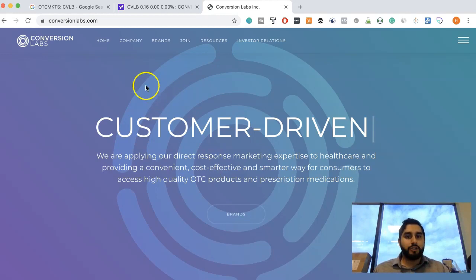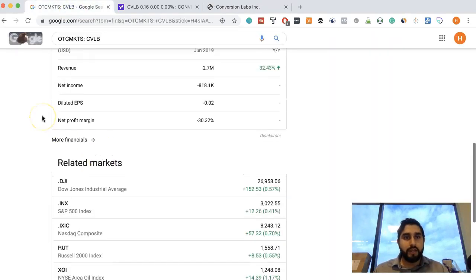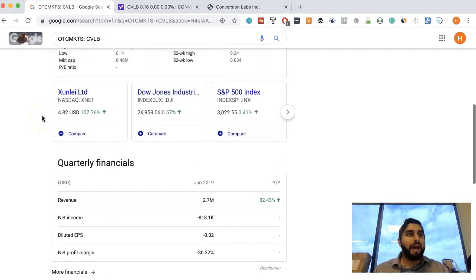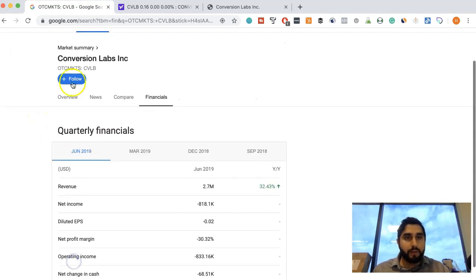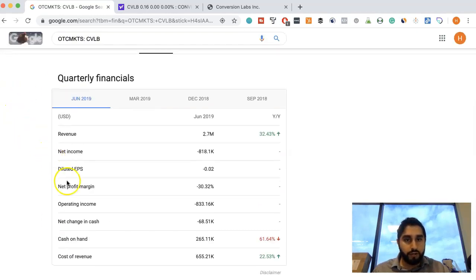But what you need to understand is that, in finding undervalued stocks, once you understand what the company actually does, you have to take a detailed look into their financials. This can happen just by looking on Google, where you get an understanding of what direction they're heading towards.